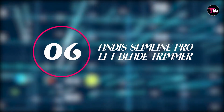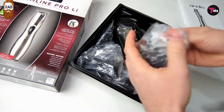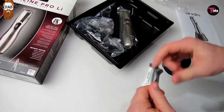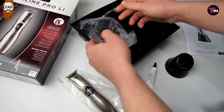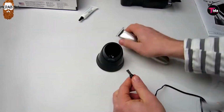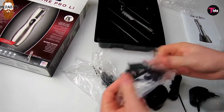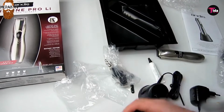Number 6 is ANDIS SLIMLINE Pro LIT-Blade Trimmer. Between barbershop appointments, the best thing you can do at home to maintain your beard is to keep your cheek lines and neckline neat, Woodsmith told us. And the ANDIS SLIMLINE Pro is easily maneuverable to trim even hard-to-reach hairs on the neck. In fact, all the barbers who praised the Magic Clip told us they will use this trimmer to make beards look as neat as possible.